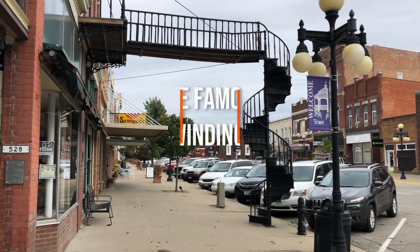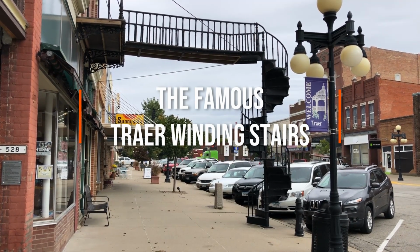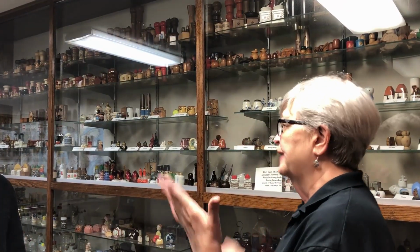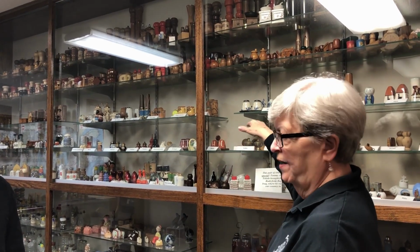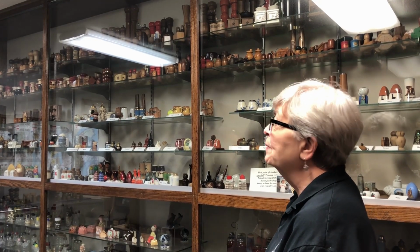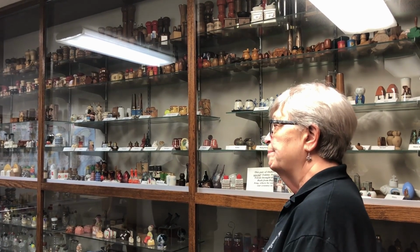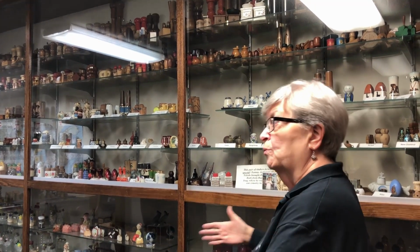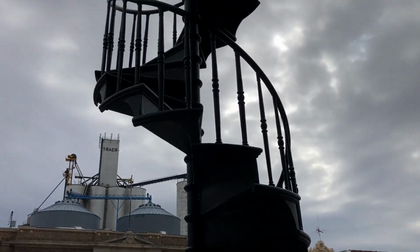In 1893, almost everything on that side of the street and that whole block burned. All wooden structures, all connected. When the newspaper owner, who owned a chunk of that, rebuilt, he decided to put his newspaper on the second floor so he could rent out to other business owners because it was a boom time.